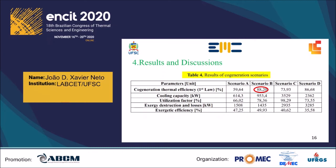In respect of the utilization factor, the observed difference in cogeneration efficiency is mitigated due to the high COP of the steam chiller, that's bigger than the hot water chiller. And as the flow of exhaust gas in the microturbine is bigger, scenario C is the best choice for this parameter. From the point of view of exergetic efficiency, scenario B is the best alternative. And finally, taking into account all the results found, scenario B appears as the most technically feasible proposal to meet the demands for cold and power for the case under analysis.